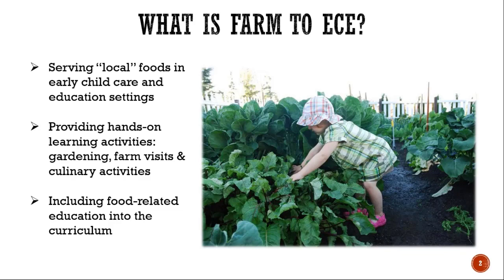When you incorporate hands-on educational Farm to ECE activities in your childcare programs, you encourage young kids, their families, and you even encourage staff to enjoy eating fresh, healthy foods and make healthy life choices. By engaging in Farm to ECE activities, you also improve access to healthy food at home and in the community by building relationships with local farms and food partners.